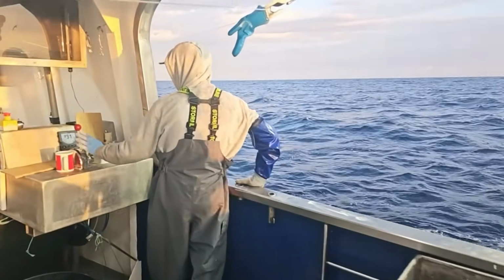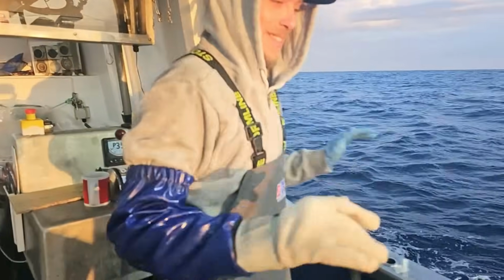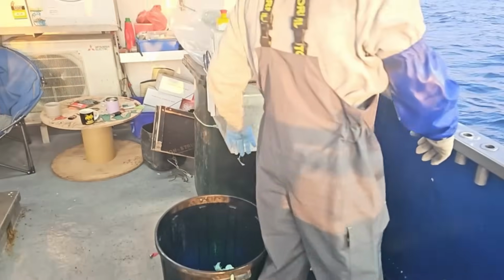Right, while they're hauling this fish in, give us a twirl, model boy. That's it, yeah, so just check out the details on this Westport range. It's top end, it really is. So it's almost leisure wear, but it's a ripstop, so it's really good fabric.